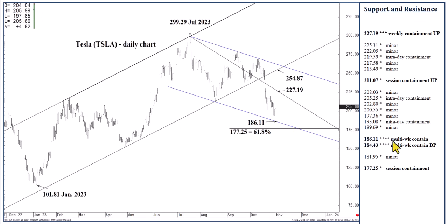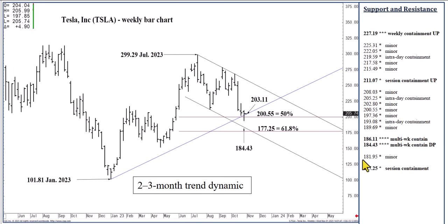And finally, it would be a settlement today below 193.08, and I don't see this happening, but if so, we tomorrow test 186.11, which is the beginning of a range down to 184.43 on the weekly chart that can absorb selling through the rest of the year, and from here we can rally up into the 250s, 260s within 2 to 3 months of testing the mid 180s.